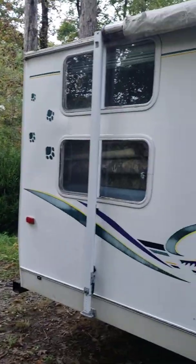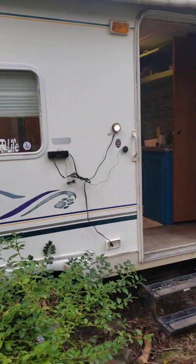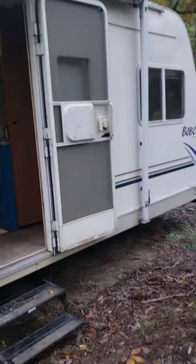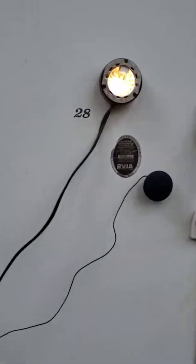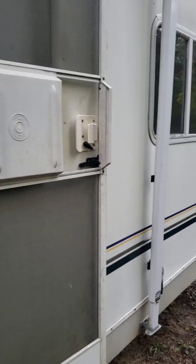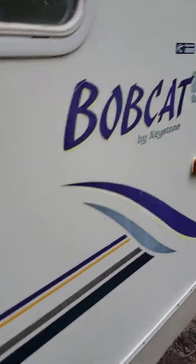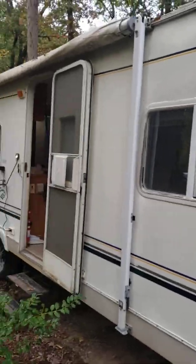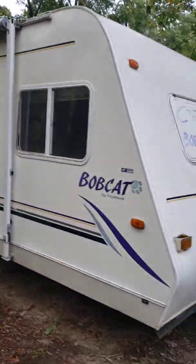But anyway, we are starting with my camper. It is a 2002 28 foot. Well, they originally said 25 foot, but it's a 28 footer. First clue, number one, 28. Anyway, as we move around, it is a Keystone Bobcat. The awning needs replaced. It is shredded and torn.